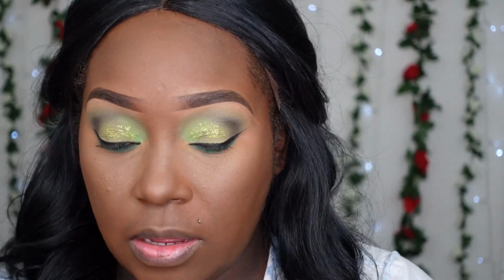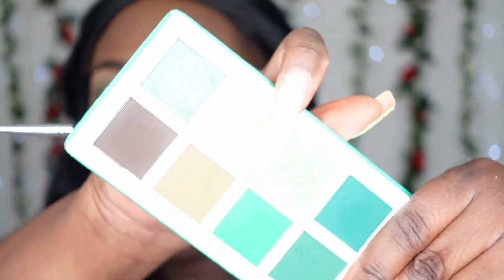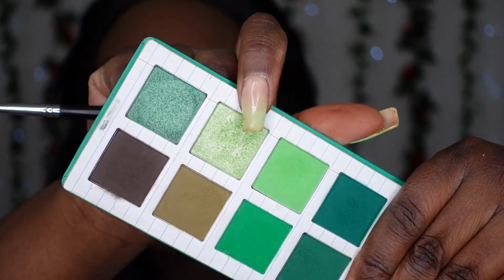Alright, and then for my inner corner, I'm going to take some more of that glue. I'm going to pop it right in the inner corner, and I'm going to bring down a little bit of that metallic lime green color.